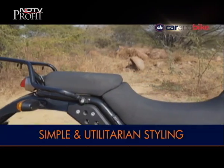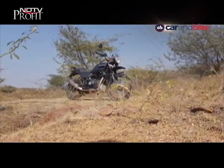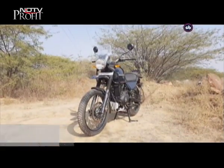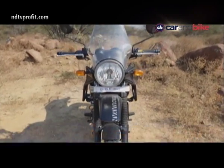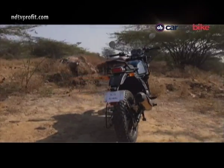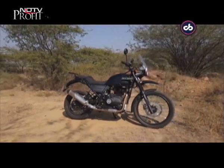It's simple, utilitarian and looks like it's meant to take on the rough, with enough space to hook up luggage and other essentials for an adventure. The Himalayan also gets 220 millimeters of ground clearance, but it gets a larger 21-inch front wheel. Although the front fork is non-adjustable, there's more suspension travel and the wheels are spoked with tube tires. So yes, they are more suited for riding over hard terrain, but then no tubeless tires. The Himalayan also gets ABS now, but it cannot be switched off.